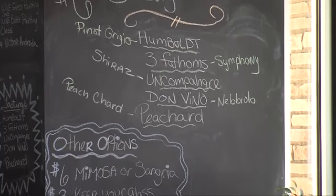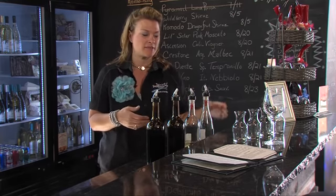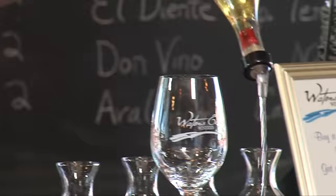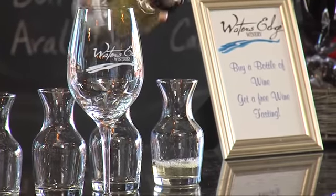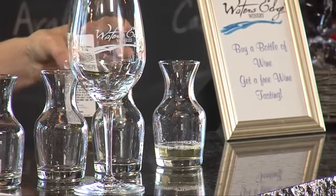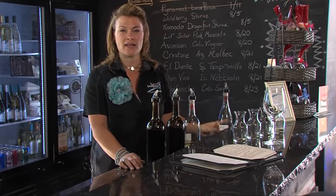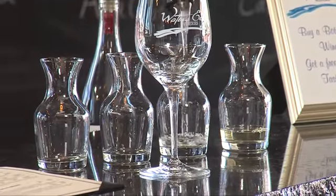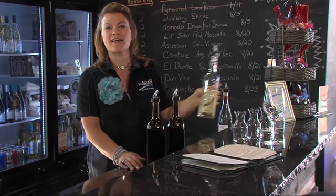I'm going to show you the way that we pour them. Typically we have a spigot on the top of the bottle. It's a 1-ounce pour spout. And this would be your first tasting. And how we do a tasting is white to red and dry to sweet. So we would pour you your tastings, tell you all about each one, what kind of wine it is.